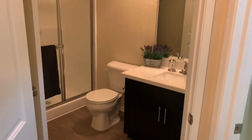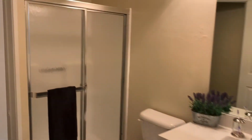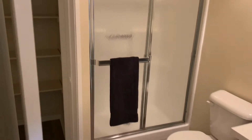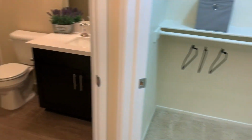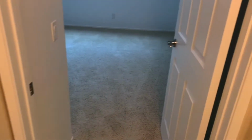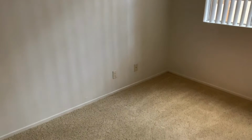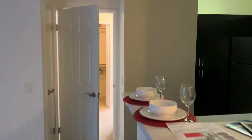And then this is one of the bathrooms. So this has the stand-in shower. There's also an extra linen cabinet. And then into one of the bedrooms. And now we're gonna make our way to the other bedroom area.